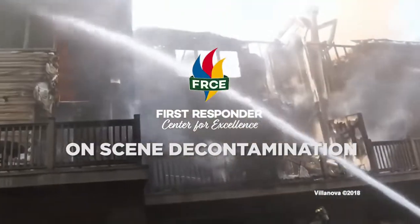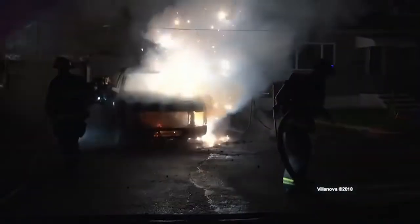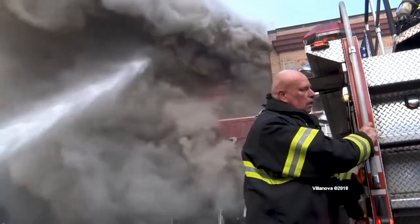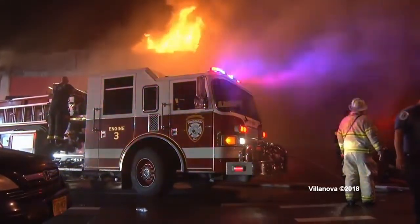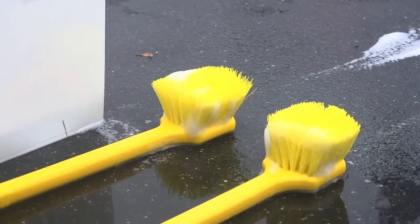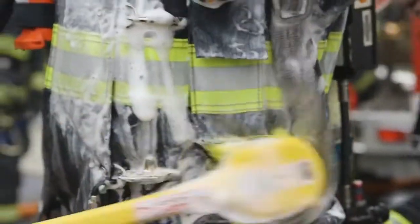In recent years, there have been several scientific research studies linking a higher rate of occupational cancer and other diseases to fireground contamination. This research has had a profound impact on the fire service and has led to a greater awareness of occupational exposure from fireground contaminants. It has also led to the implementation and/or adjustment of evidence-based procedures aimed at reducing occupational exposure. The immediate objective is to remove as much fireground contamination while still on scene.